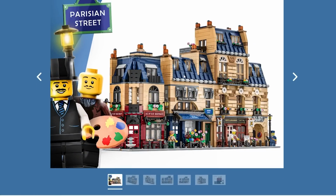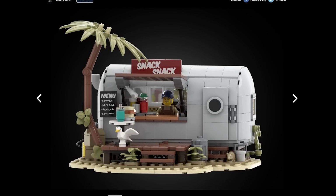Holy cow, look at that one. The Parisian Street. Wow, that looks good. I bet you that one's going to get a lot of votes. Same with the Snack Shack. I like the look of it, just right on the beach, right?